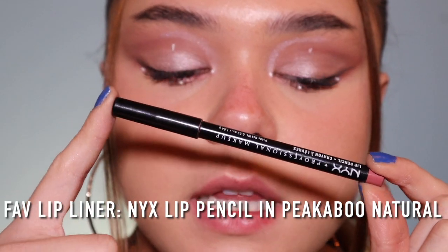For lips, the NYX pencils are amazing. They're like $4 and they're absolutely genius-ified. I have the one that's the Pillow Talk, the Charlotte Tilbury Pillow Talk dupe in Peekaboo Natural. Is it an exact dupe? No. But is it good enough for like $20 less? Yeah. Okay, this is my gloss hack because every time I wear gloss, I get so annoyed.